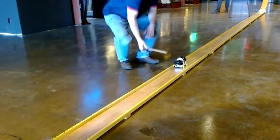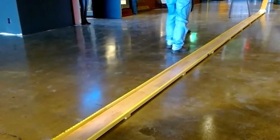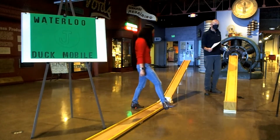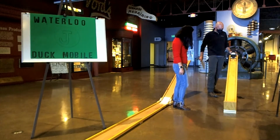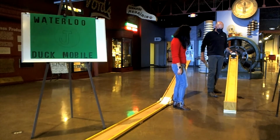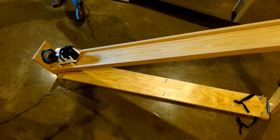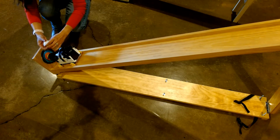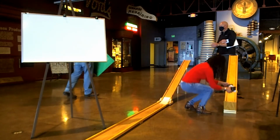All right. 27 feet, 4 inches. Okay, now for the crash test for the Duckmobile. How about a nice countdown? 3, 2, 1, go! Whoa! That almost fell out. That was cool. Holy moly, I can't believe that hung. Oh! Whoa! Eggbert survives.